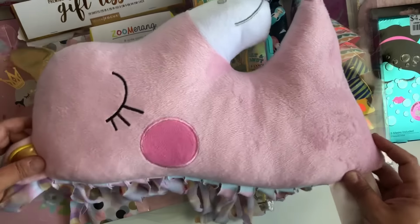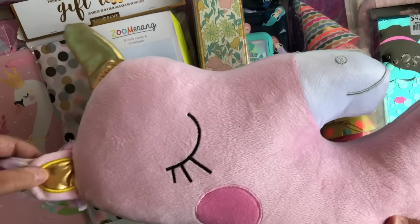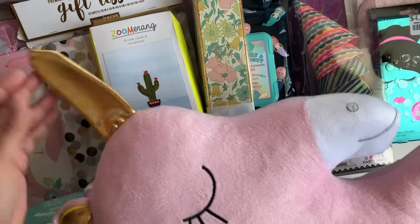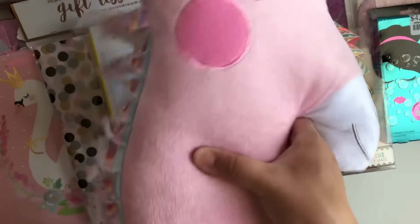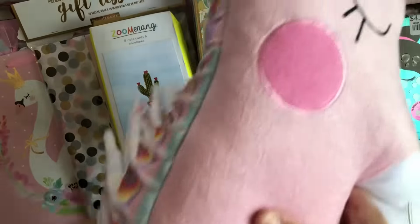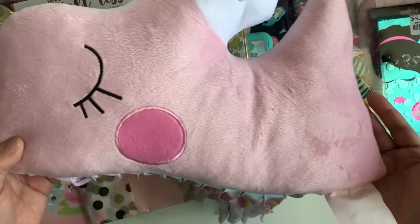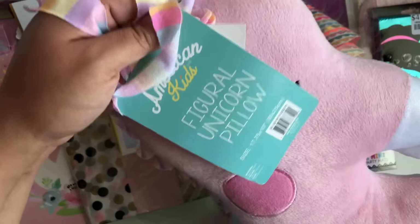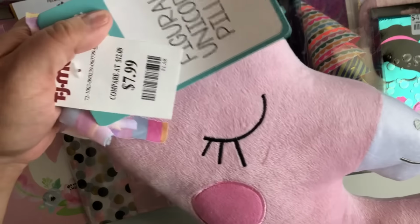Do you guys see this? I'm trying to fit it all in frame. How cute is this pillow? It has the gold little ear, the little gold horn. Look at the little lash detail. But you guys, my favorite part is the mane. Look at this. Isn't this adorable? I love it. It was $7.99 and it was in the kids section. American Kids figure unicorn pillow. And it was $7.99.